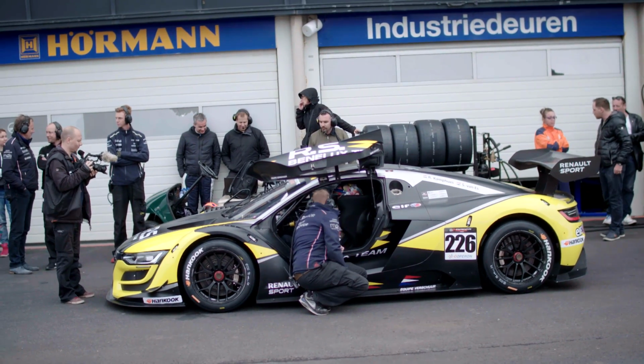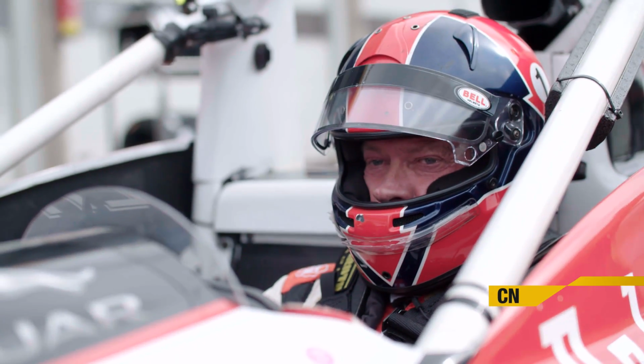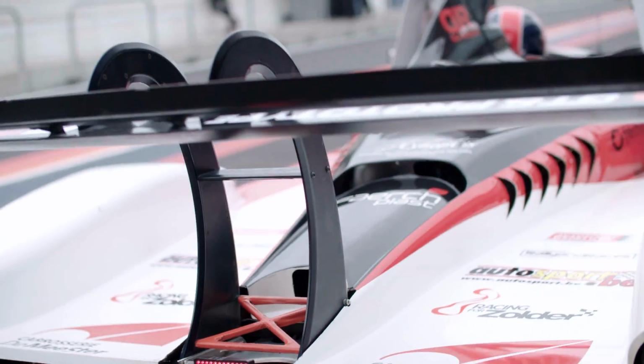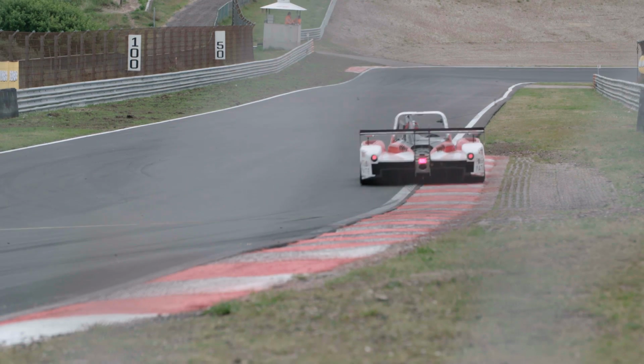A category below but almost as fast as LMP3 is the CN prototype class, and that includes the Norma M20 FC of reigning champions Tim Josen and Luc de Kock, run by Deldish Racing. And they'll try and extend their title for a third consecutive year and take the battle to the LMP3 machinery.